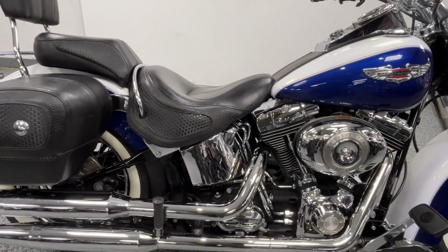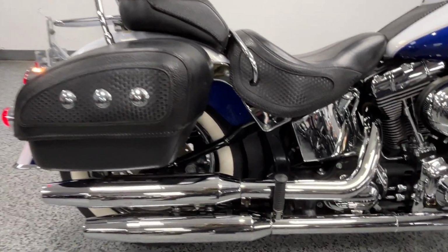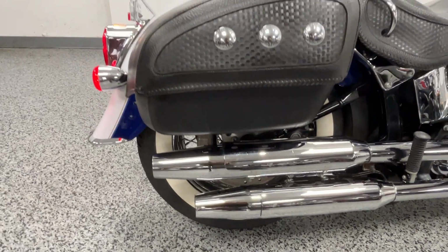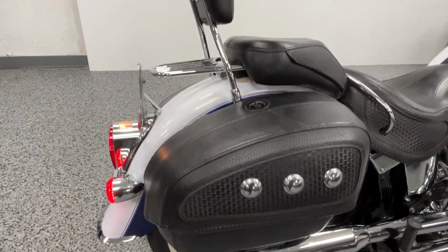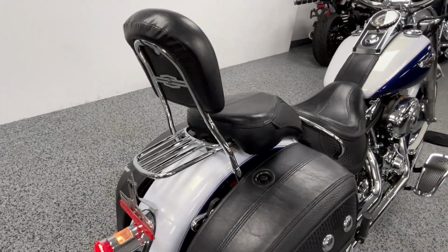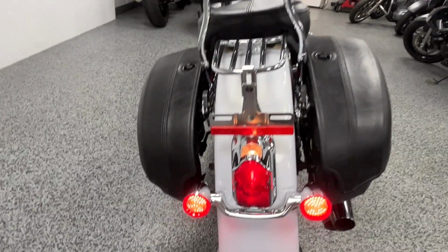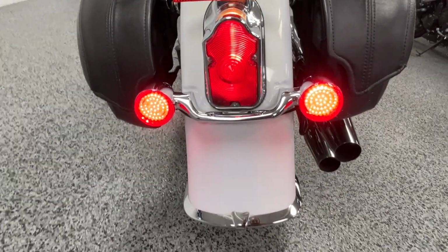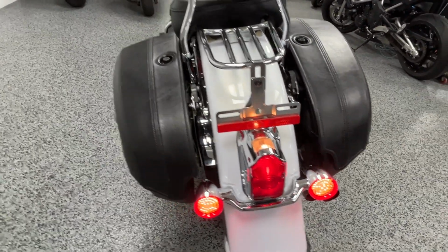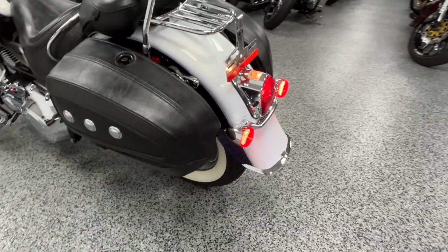It's got that nice seat with the chrome rail on it. It does have the added saddlebags, that lock. It's got a detachable passenger backrest. One of the best parts of the Deluxe is that tombstone shaped brake light. It's got LED blinkers in the rear.